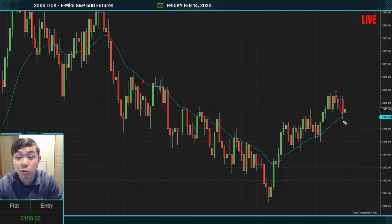And as you can see, this pullback comes to the EMA. So that's also a good area of support. And now I am just waiting for this bar to form and looking for the prices to tick above it, which would confirm that the two-legged move is in progress. So just waiting for that two-legged pullback.